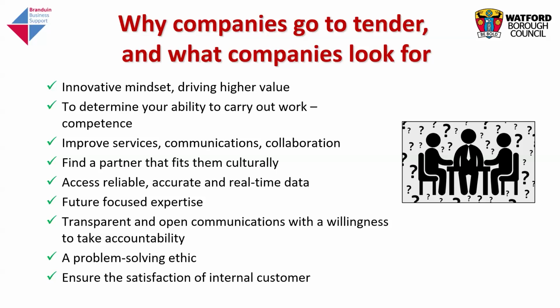A problem-solving ethic. Yes, we have a problem, they understand. And a lot of what I'm saying is focused on the public sector because it's the area that, for some of you, you won't have experience of. Problems arise. The best way of handling a problem is to say, look, there is a problem here, and then come with an answer and be open about it, rather than not tell them, because that would be a bigger problem. And ensure the satisfaction of their internal customers. In the public sector, you'll deal with the procurement department, then a further department, then the people who run the local authority. That's their internal customer. At the government level, it would be a minister. So they have people they want to please, and you help them do that. Again, help to solve a problem.